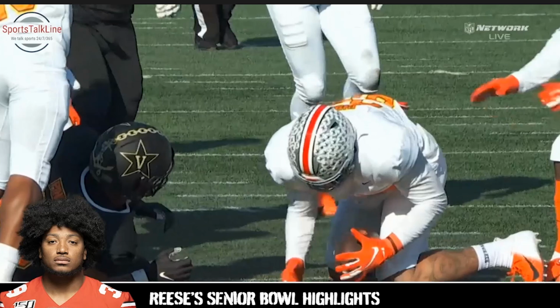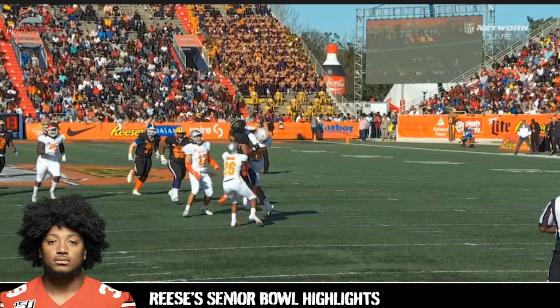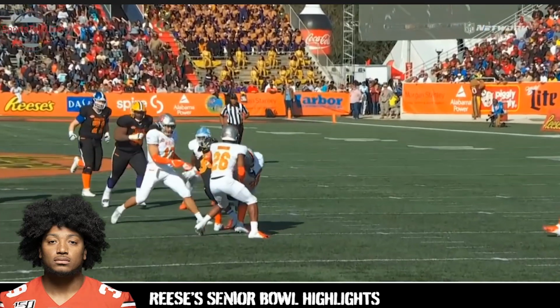Can we run that back real quick and look at that Bradley and Nye pass rush again? Well, I believe we're going to get that again, so I don't think that's a problem. Okay, okay.